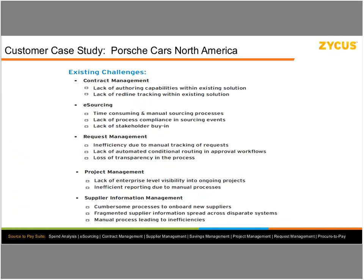So let's take a look here at some of the existing challenges that they faced that led them towards this kind of digitization in the procurement function to really establish a more customer-friendly or customer-centric approach. So they weren't completely devoid of tools. What they had, in fact, were some point solutions for different components within the source-to-pay process. So a point solution for contracts, which was a repository only. They didn't have the automation of the authoring process in place.